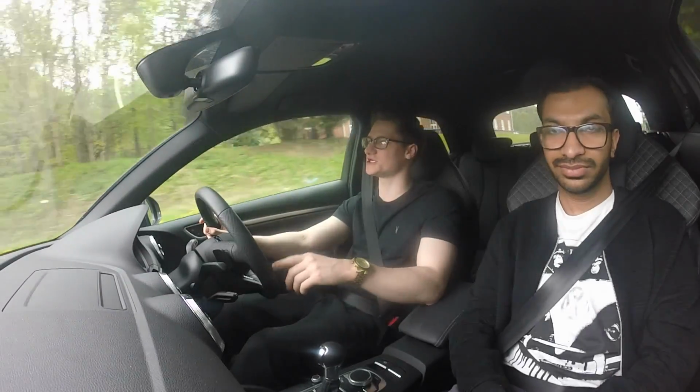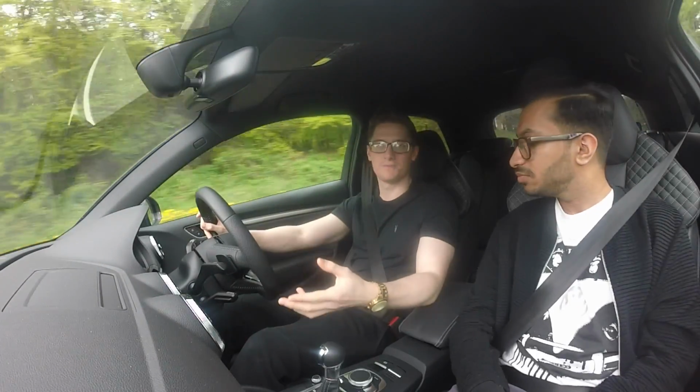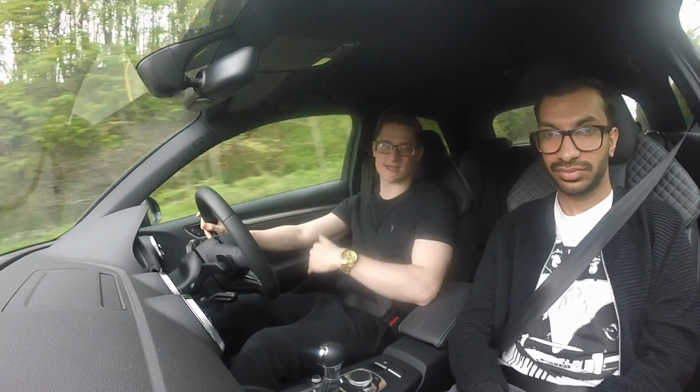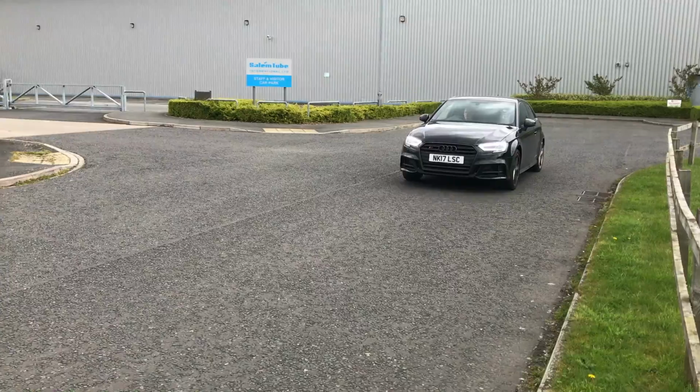With this facelifted engine, you have engineered pops on the overrun. Now I've got a resonator delete, so it enhances those pops. However, even without a resonator delete, you will still get the pops and you will still get the DSG farts on the upshifts.